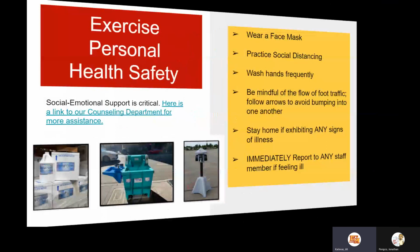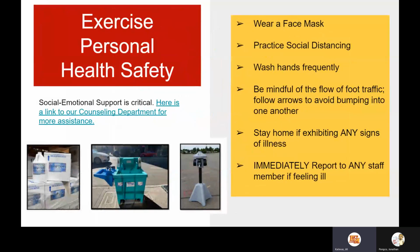Final notes. Our students need to take responsibility for their personal health as well. We will have staff and signage to remind them. However, please set your own expectations. Also, social emotional issues are definitely hitting many of our students during this challenging time. We have a very dedicated counseling team who have posted on their webpage resources to help our students and family. I have put the link here for you and encourage you to use it if you have any concerns with your child.